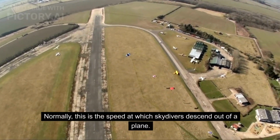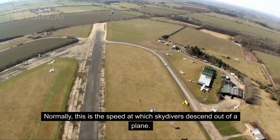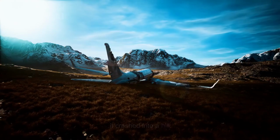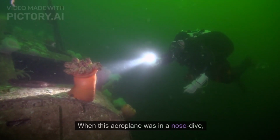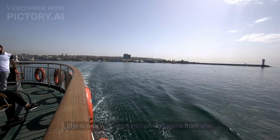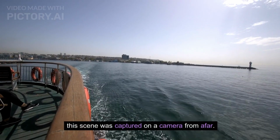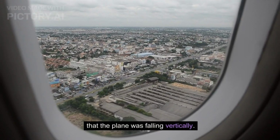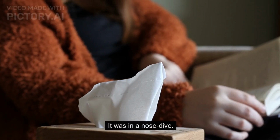Normally, this is the speed at which skydivers descend out of a plane. But here, a large passenger jet started falling vertically. And in less than 2 minutes, it crashed into a hill. When this aeroplane was in a nosedive, this scene was captured on a camera from afar. It is clearly shown in this video footage that the plane was falling vertically. It was in a nosedive.